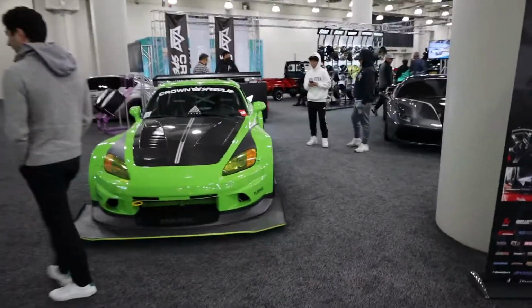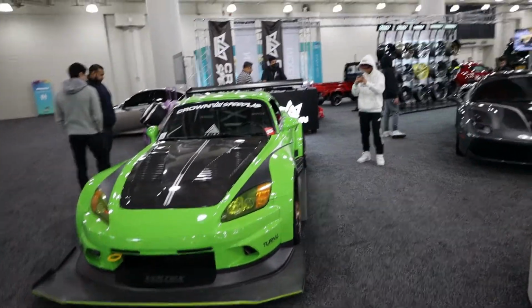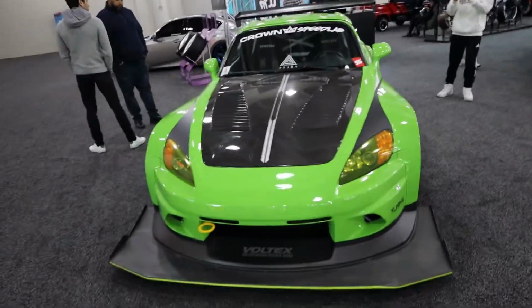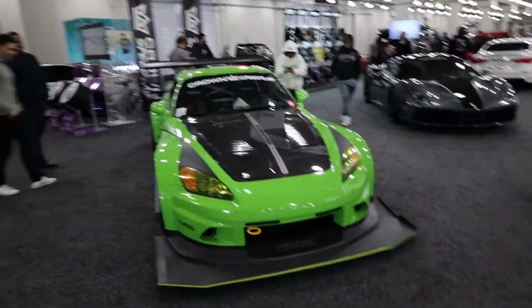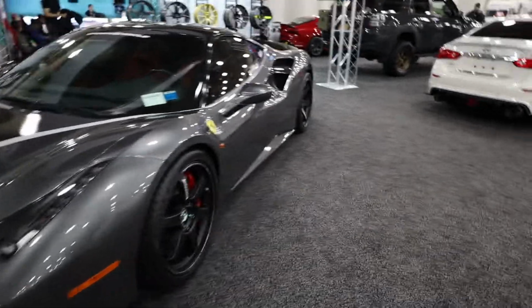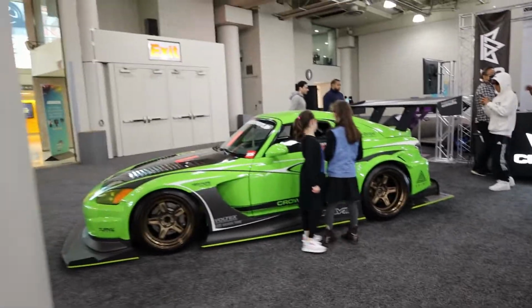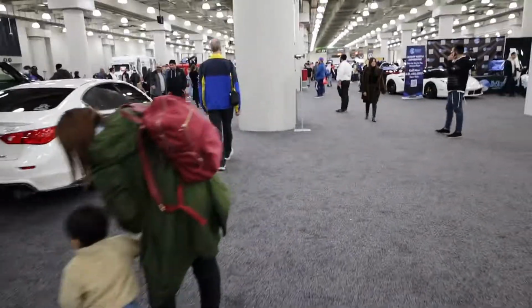All right, so basically the first thing you see when coming down these stairs is the Raised booth. I talked about this little booth in my first day highlights, so I'm not going to go too in depth, but these are locally sourced cars. We have this crazy Time Attack S2000 right here, a pretty nice Ferrari 488, an Infiniti, a Mark V Supra. But I don't really want to talk about this too much because I already highlighted them, but they do have the Raised wheels on them.